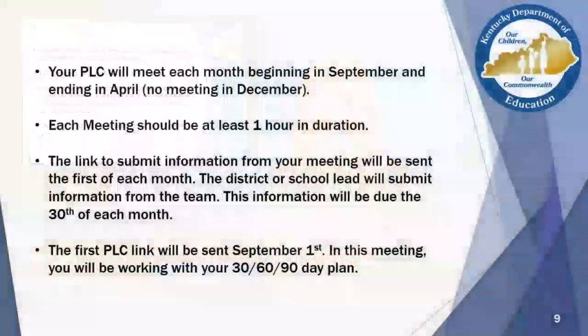As you know, we will have a monthly PLC, and your PLC will be sent to you the first of each month. The PLC was sent to you last Friday. The link for the PLC was sent to you last Friday. We'll have one each month except in December. These will begin in September and end in April. Each PLC meeting should be approximately an hour in duration. And the link to submit your information, as I said earlier, would be sent to you at the first of each month. And in this situation for the PLC, only the district or school lead will submit the information for the PLC.